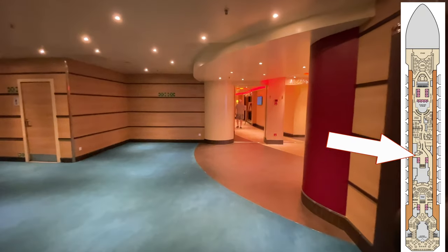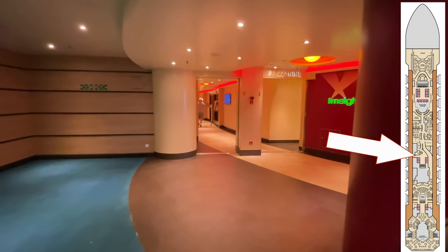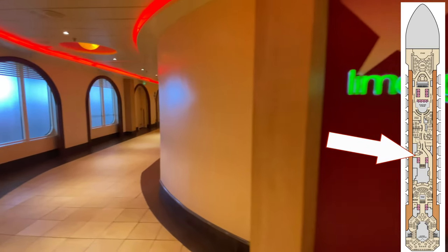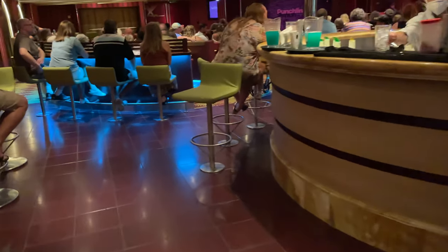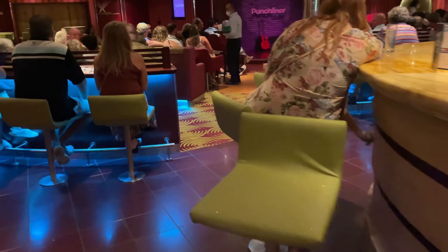Now, we've heard you have to get there a little early to make sure you get in because there's a limited capacity. Well, it doesn't look too packed, but this is the family-friendly show, and the Deal or No Deal show is competing with this venue right now. We'll have to see about the 8:30 show.